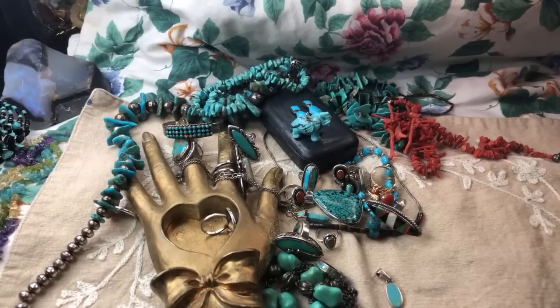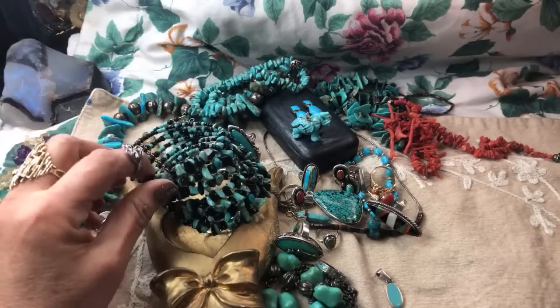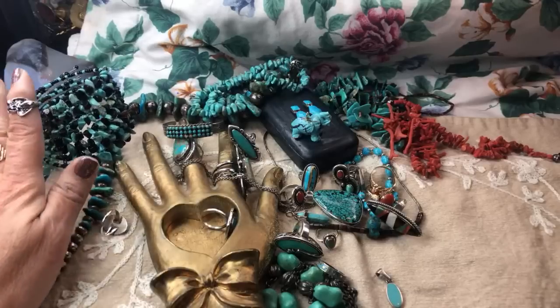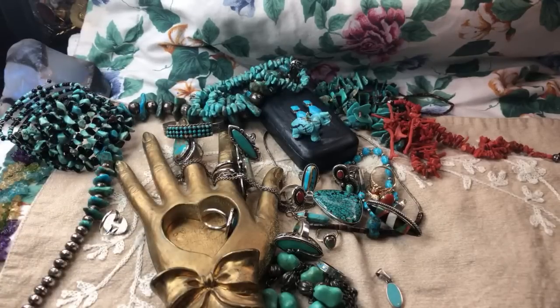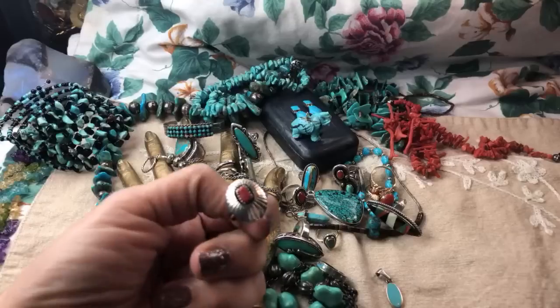Hopefully we learned something. Oh, here's another piece that I don't think is real. Some people did say it was real, but I'm finding that the matrix is a little bit too uniform. So we shall see. I love this one. That's a piece I just got off of eBay.